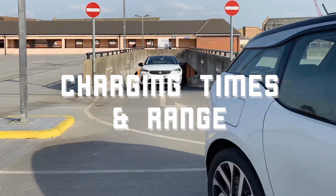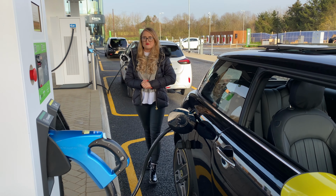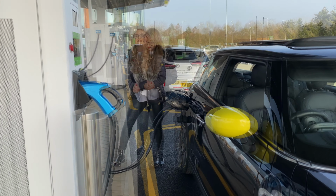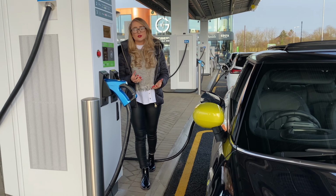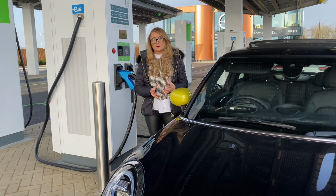An important one next, charging times and range. Mini claim that you can get 145 miles. This does fall short slightly on the level 3, like the one we're driving today, to just 141. Now, in regards to charging times, your 3-point pin at home will take you 14 hours to fully charge your car. A level 2, with 3 hours, you can achieve 80%.